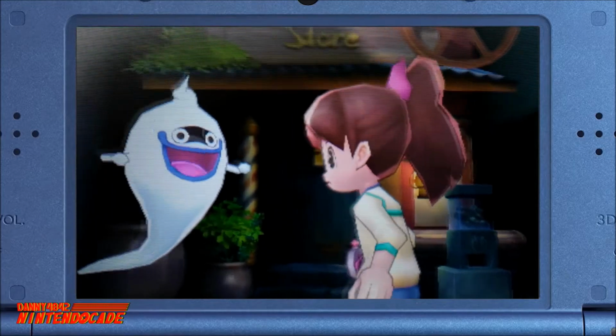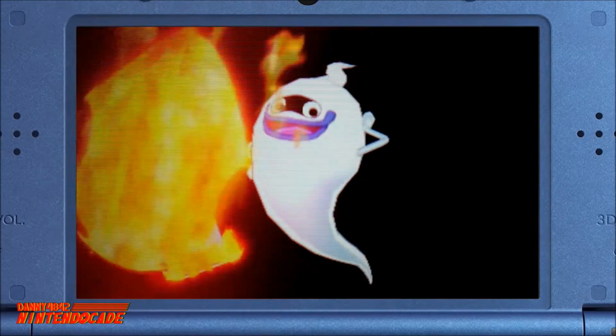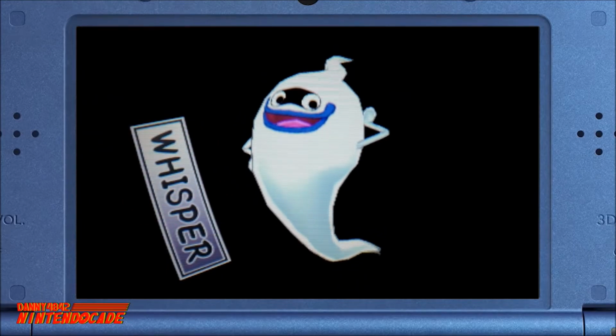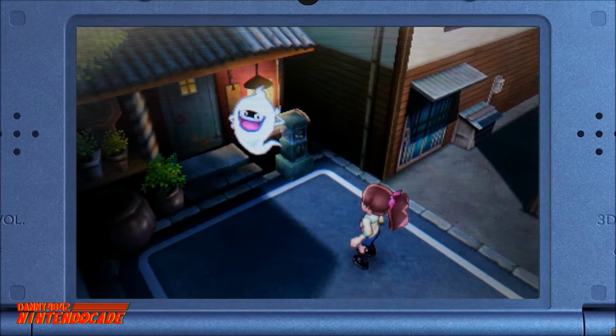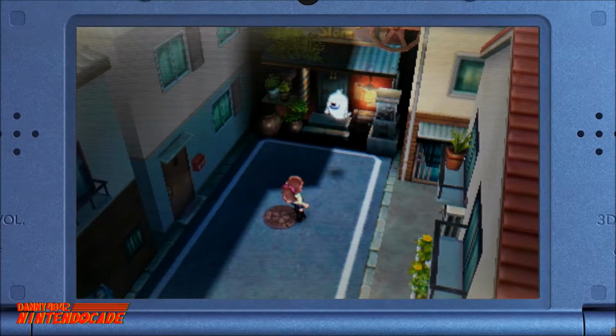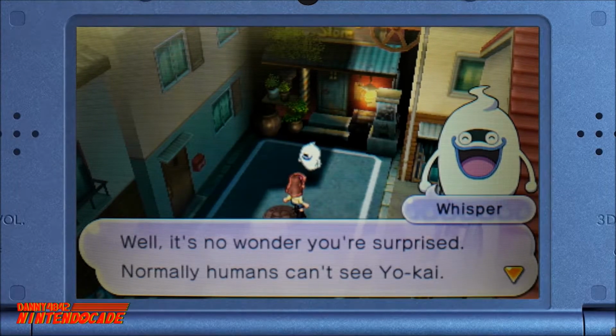That is cool. It's free. Oh, the butler, Whisper. That is cool. All right, released. Oh wow, so this is the first yokai I got in this game. Awesome! Good job. So now you have a partner to go around with you.